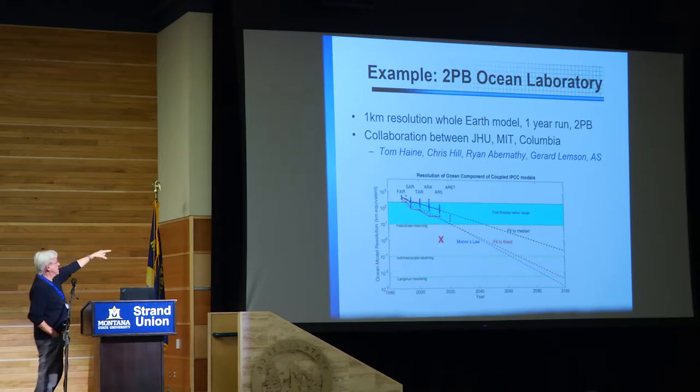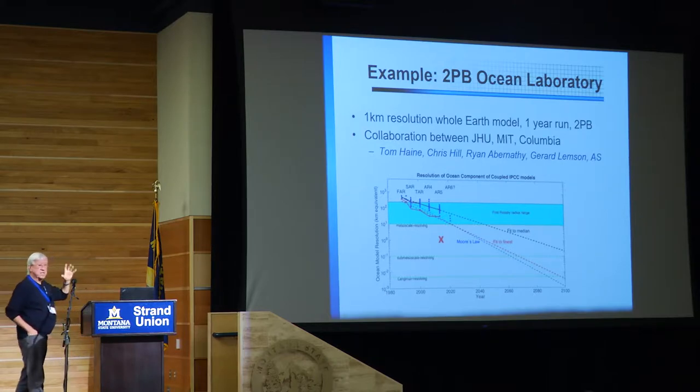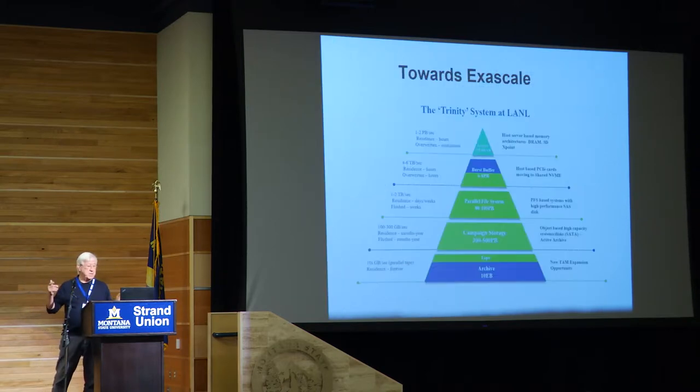And you can see that scaling the current simulations, which are all the blue dots, we are the red cross there. So a substantial increase, both in resolution, more than an order of magnitude, and roughly 3 orders of magnitude in data size. So these are the types of challenges.